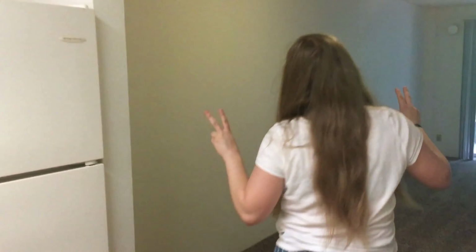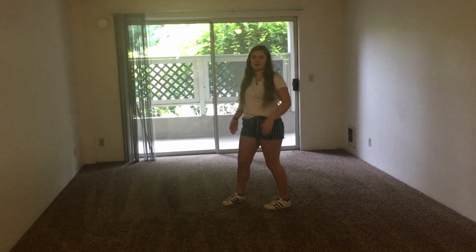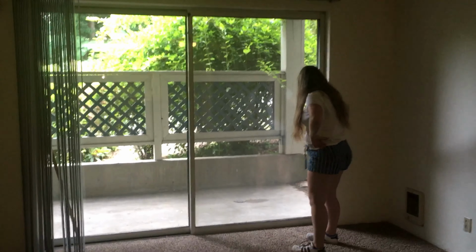Now, let's move into the dining room slash living room area, which is just this big open space. And it is pretty big. This is a big apartment. I know. Don't you think, Mom? Yes. Yeah. And then we'll just go out here, I guess.